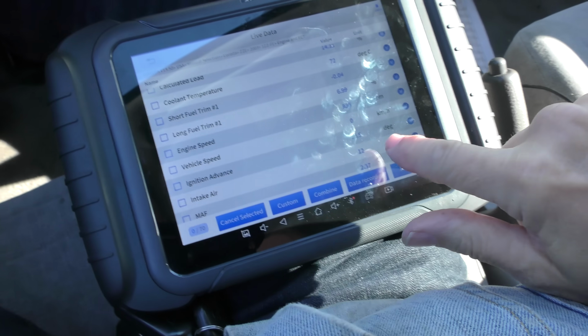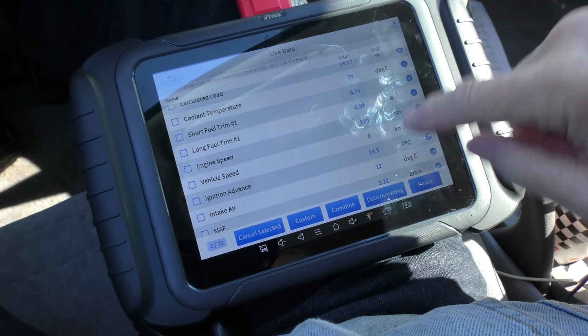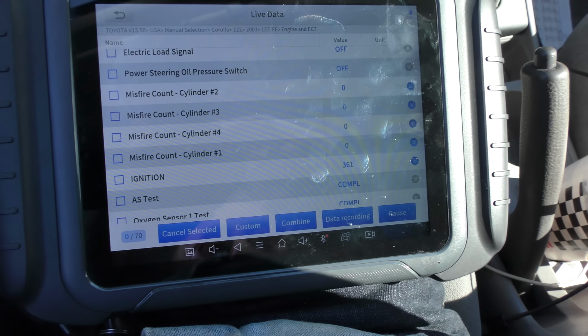And you can see the ignition advance is relatively stable. So the timing chain's not worn. Goes up and down a tiny bit, but that's normal. The MAF sensor data is nice and stable. We have the misfire counts. There are none. It still fires perfectly fine.